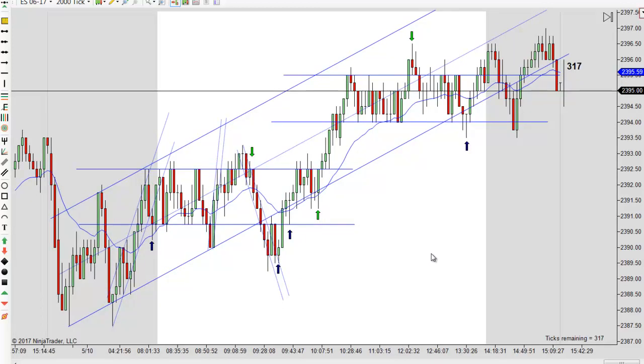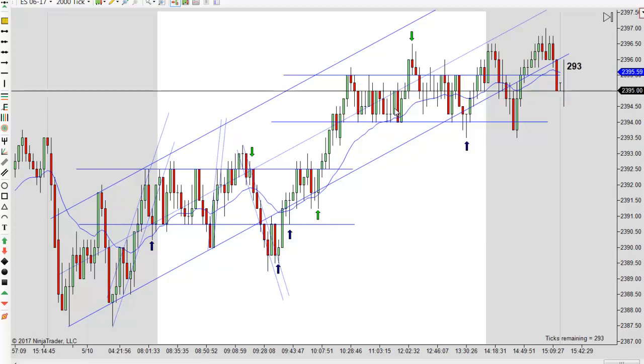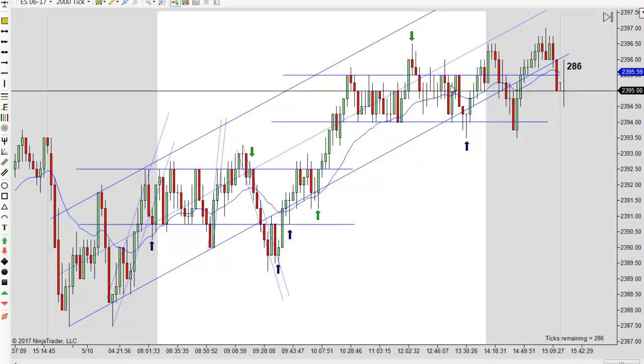You might have got stuck in a trade or whatever. I mean, if you got stuck long anywhere in here, which would have been your option, hopefully you would have got out of it here. And if you got stuck short in here, anywhere in here, you still would have probably got out of it, but you would have had to sit all this out.